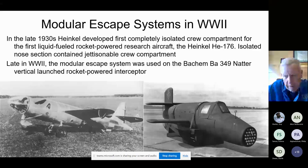The Natter, which was a rocket-propelled launcher interceptor, would shoot straight up into the air and then attack formations with the nose-mounted rockets. And then to bring the crew back down, instead of trying to land the aircraft, you would just do a modular separation. That was used on several occasions.